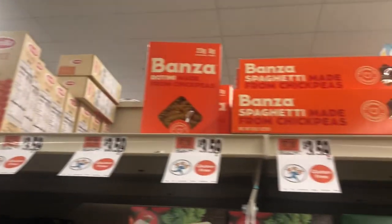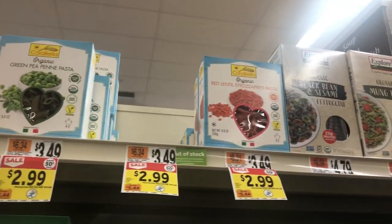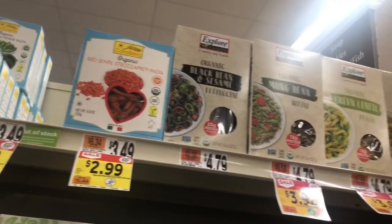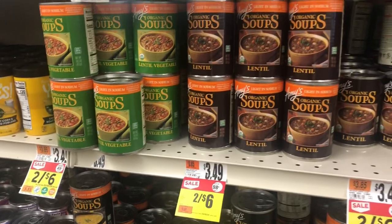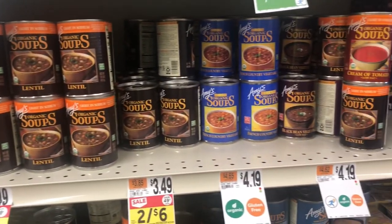More pasta options, definitely just kind of wait for a sale. I did like seeing that there was mung bean pasta because that's a really good source of protein. I've seen these Amy's soups for lower, so I decided to skip it even though they were on sale.